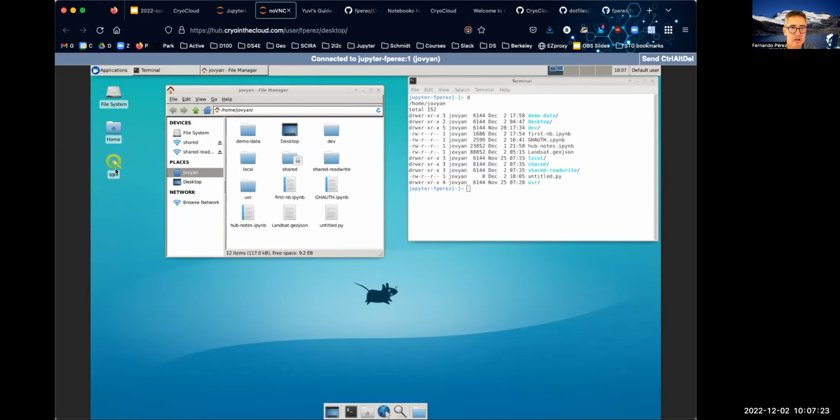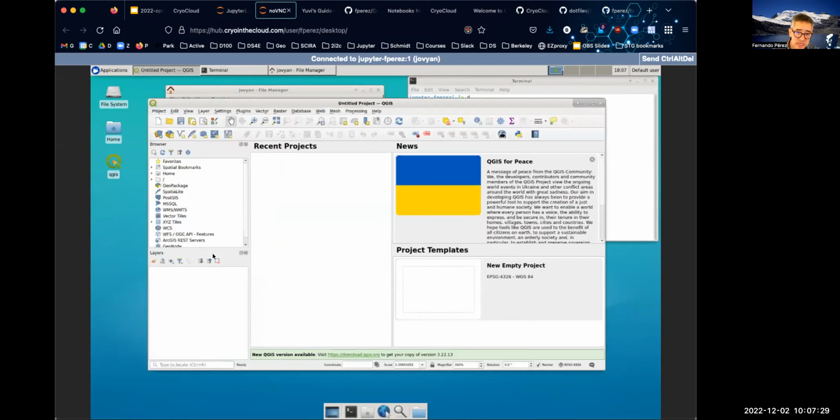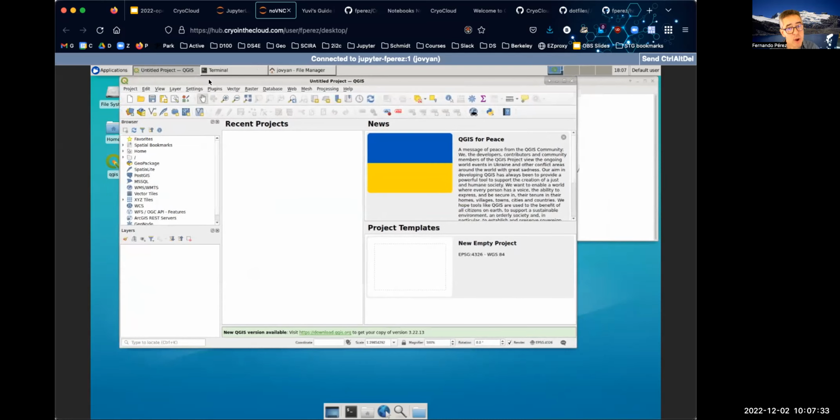And we have installed QGIS. I'm only a lightweight user of QGIS. I don't have any demo prepared, but I wanted to show it because I figured that might be one of the graphical user interface tools that some of you might need.